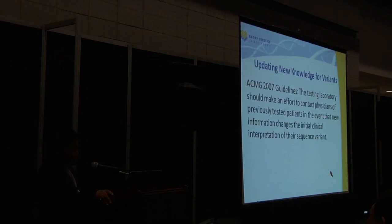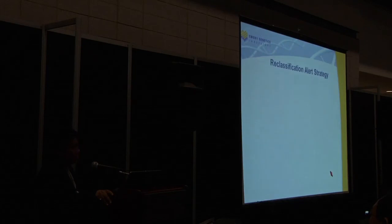One of the other things is that ACMG requires that when new knowledge is gained on a variant, it should be communicated back to the patient or the physician. So the idea here is, how does the lab do that? Because we are not looking at every variant on a day-to-day basis. We have a database of about 15,000 variants, so it does take time to go through it. So this is what we came up with.